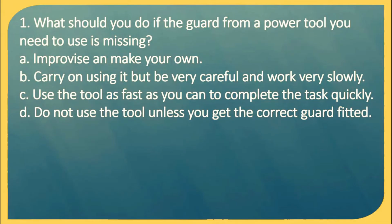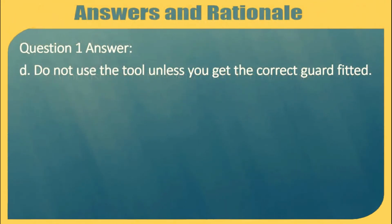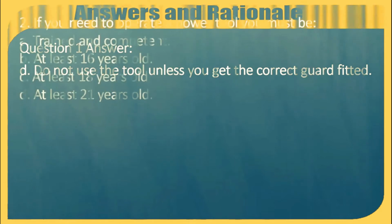Question 1. What should you do if the guard from a power tool you need to use is missing? A. Improvise and make your own. B. Carry on using it but be very careful and work very slowly. C. Use the tool as fast as you can to complete the task quickly. D. Do not use the tool unless you get the correct guard fitted. Question 1. Answer: D. Do not use the tool unless you get the correct guard fitted.